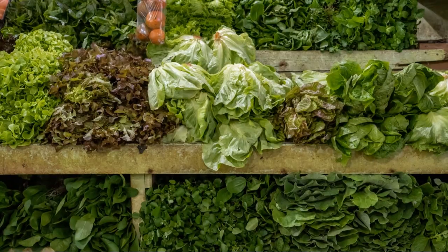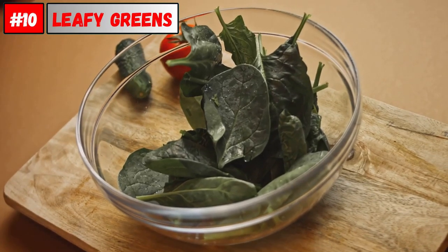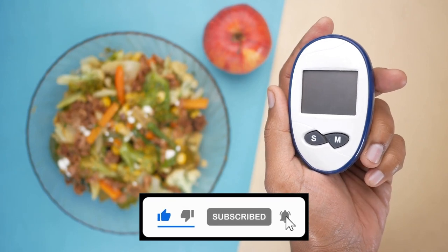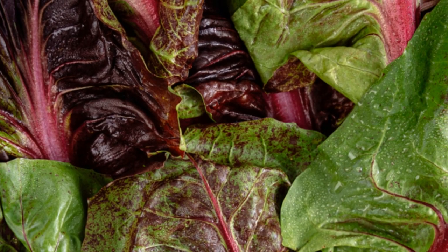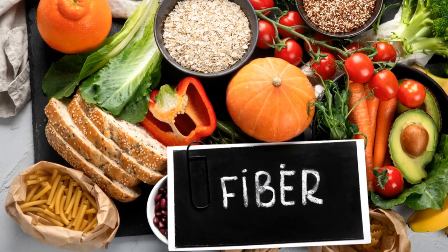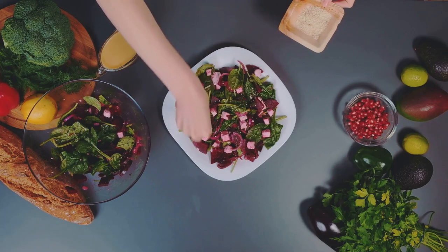Let's get started. Kicking off our list at number 10, we have the incredible leafy greens. Think spinach, kale, collard greens, nature's gift to your plate. They're low in calories and carbohydrates, which means they won't cause those dreaded blood sugar spikes. Leafy greens are also packed with essential vitamins, minerals, and fiber. Fiber slows down the absorption of sugar into your bloodstream, keeping those levels nice and steady. Toss them into your salads, smoothies, or even saute them with some garlic for a delicious side dish.